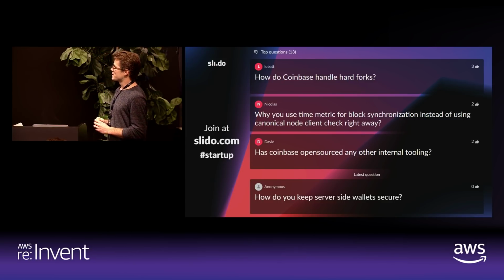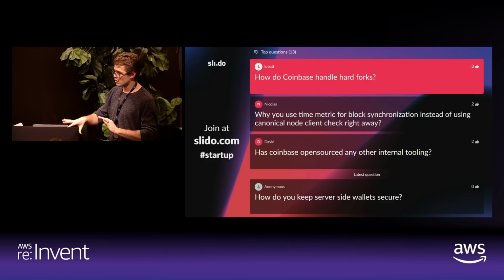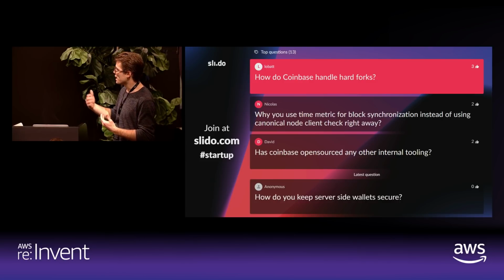Oh, how does Coinbase handle hard forks? There's been a lot of lessons learned, and there's a lot to this question also. Typically, if we know that a hard fork's coming, we turn off buy, sell, send, receive. We turn off our integrations with these nodes prior to the hard fork occurring. We take snapshots of everything, and then after the hard fork has occurred and we know that both chains have stabilized, then we can come back online.